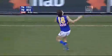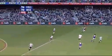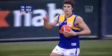through Rosa. Oh, and they've got a loose man here on centre wing. He can mark and go, Rowan Jones. Opportunity here for West Coast. He's got no one to kick it to. He's forced to double back. Now he goes short. And the kick finds Graham.